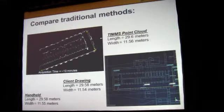Just a little comparison to traditional methods. You'll see TIMS, and I'll talk about that in a second, but you can see the detail that you get just by running the scanner around the room as compared to if you're using a handheld. A lot of people have been mapping inside a building with a handheld distance measuring thing. You get the same accuracy, but you get so much more covered in so much less time.